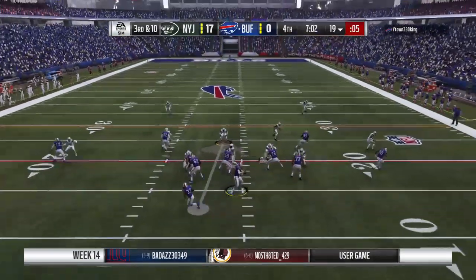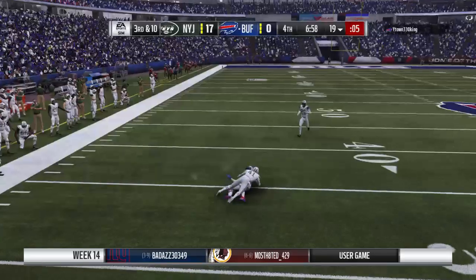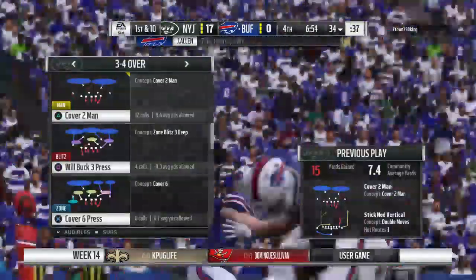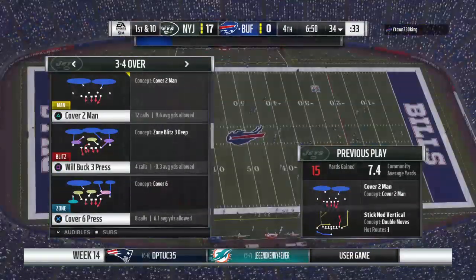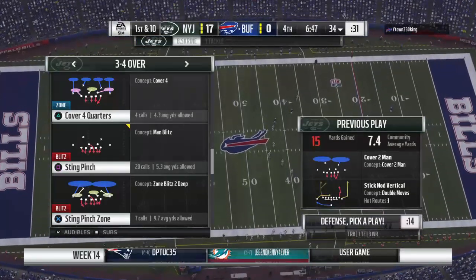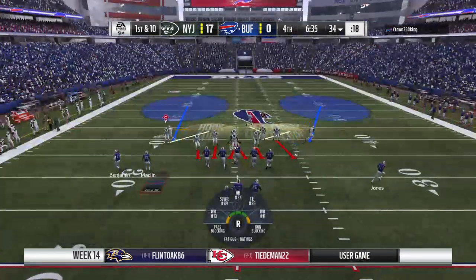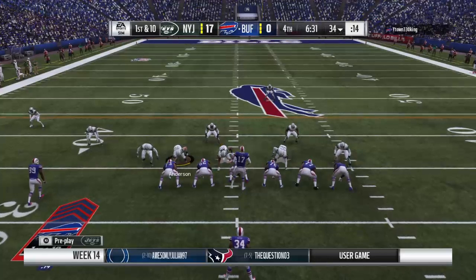Check 99. Here's Allen. Gets it to Benjamin. It's caught. And he'll get this up to the 34-yard line. 15 yards that time, and a Buffalo first. This quarterback now 6 for 6 since coming back out of the locker room. It's 1st and 10.